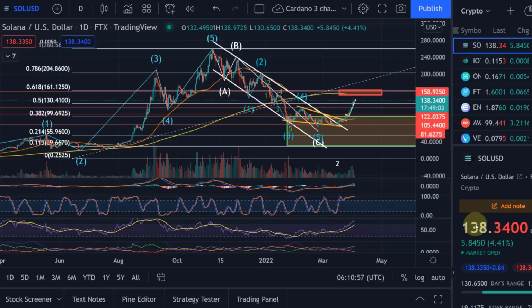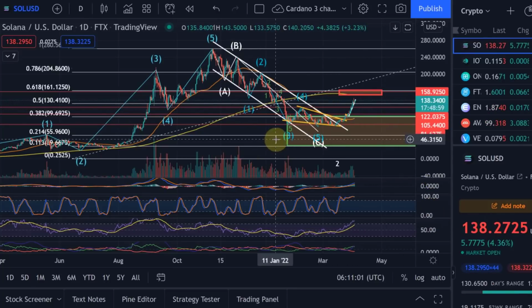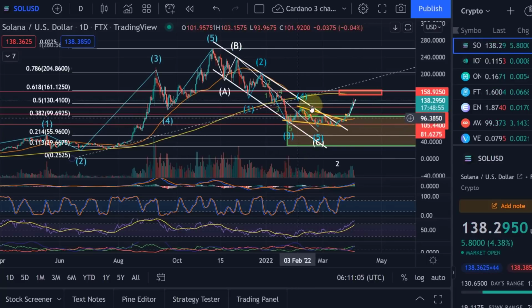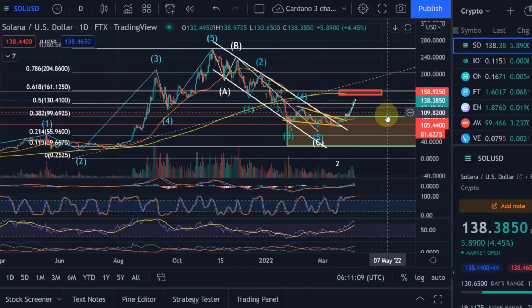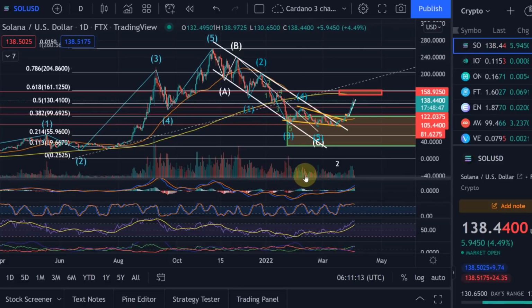Solana is holding just below 140 US dollars. So we're going to take a look at where the next resistance and support levels are. Is Solana getting exhausted? Can we expect a retracement? And if there will be a retracement, how far could it go? Obviously I can only give you a momentary snapshot of the chart.